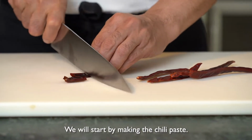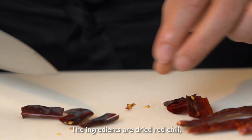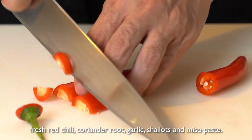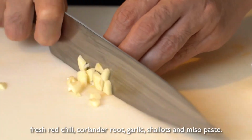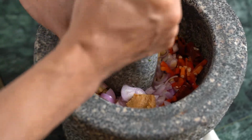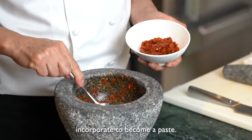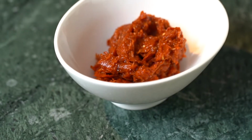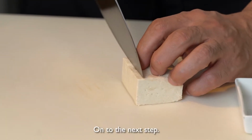We will start by making chili paste. The ingredients are dry red chili, soaked in water, fresh red chili, coriander root, garlic, shallots, and miso paste. Continue to pound until all the ingredients incorporate to become a paste. The chili paste is now done. On to the next step.